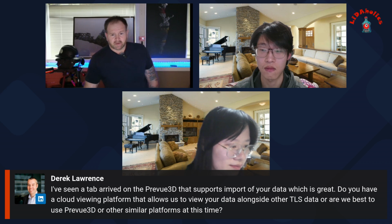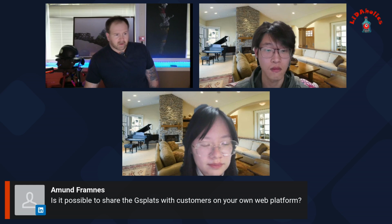One of my favorite things about your software is how easy it is to share the Gaussian splatting and stuff like that. It's just a URL you send to people. Mm-hmm. Yes, Preview 3D is our partner. Is there any cloud viewing platform that allows us to view data alongside other TLS data? Okay. At this time, I think Preview 3D is a good choice. Or you can just upload your 3D Gaussian splat data online and share the link. Yeah, we have a web viewer. I believe earlier in one of the replies, I shared a link to one of the Gaussians I collected. So if anybody wants to check it out, it's real simple. You just put it in your web address and go. And then our last one here is pretty much what we just answered. Yes, exactly.